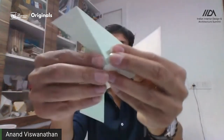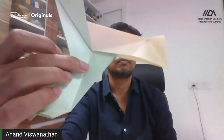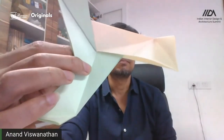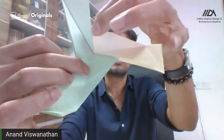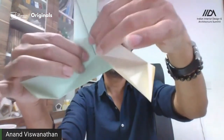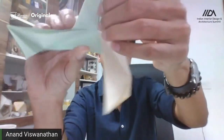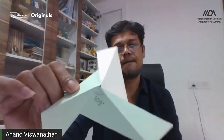Now it's really locked nicely. From the back side, you see this. So this has gone inside this one. This has gone inside this one. And this has gone inside this one here. All the three have gone into each other's pocket. This is what is on the outside.